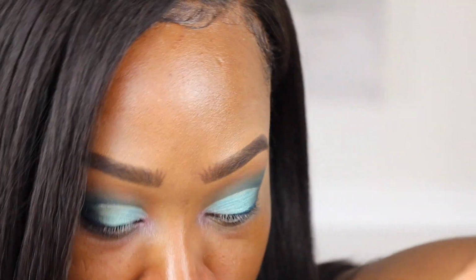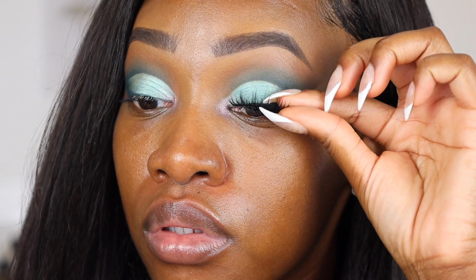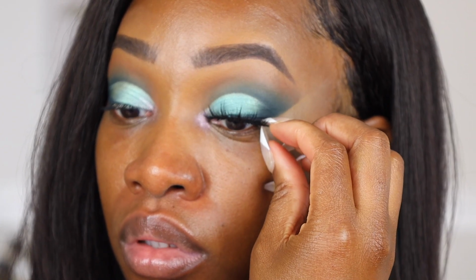I really like it. Let's zoom in a little bit more. That's as much as I can zoom in, okay. This is how we are looking. I think it's super cute. Let's go ahead and pop on some lashes.